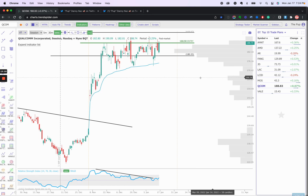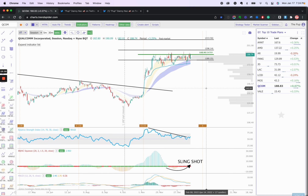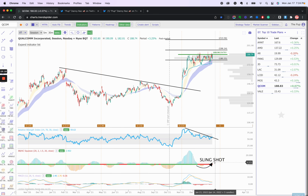Next up is QCOM. This is Qualcomm, another semiconductor. It looks like I've got three semiconductors on the list today: AMAT, AMD, and Qualcomm. But it's because semiconductors actually have been showing some good relative strength to the market. We do have a nice slingshot squeeze setting up here.